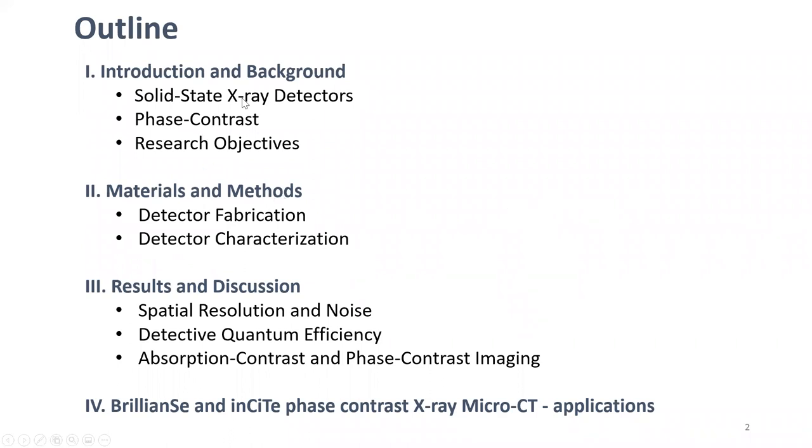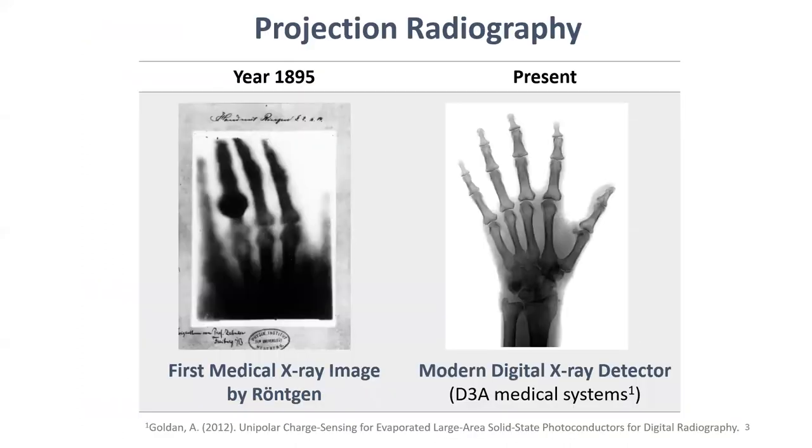So I'll talk about just a quick background on solid state X-ray detectors, phase contrast X-ray imaging, and the objectives of the research that was being carried out. Talk about the materials used to build the detector as well as the characterization steps. And then I'll talk a little bit about the results with regards to specifically spatial resolution, noise, quantum efficiency, and then some nice images that we've been able to take so far with regular X-ray and phase contrast imaging. And I'll talk a little bit about different applications as well.